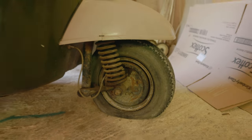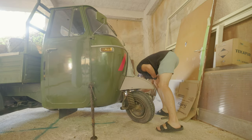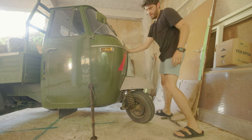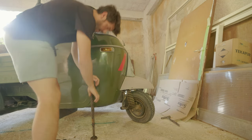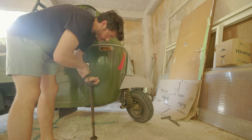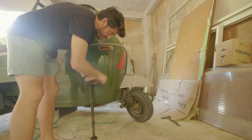Flat tire of the trip. Thing is, this is obviously a pretty unique front tire. It's not as normal, I don't think, as changing a back tire. So I've kind of got to figure out, I'm not exactly sure how to do it, to be completely honest. Oh, we might be in business.